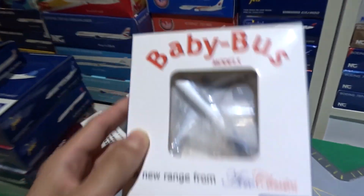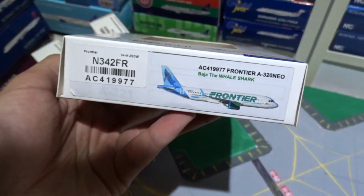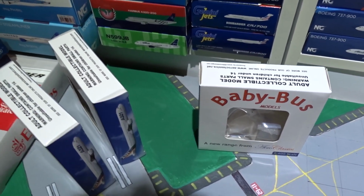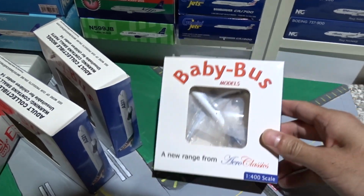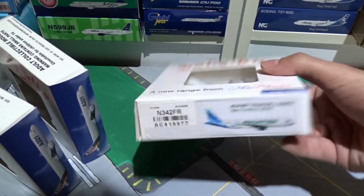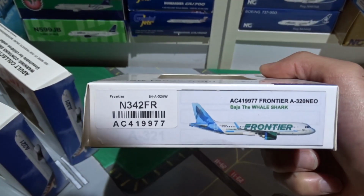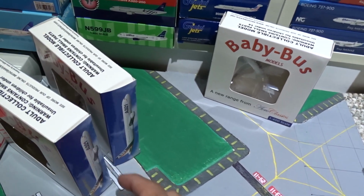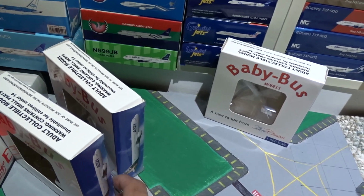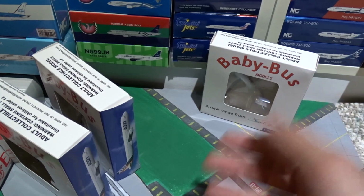So we have, first of all, the A320, they're all by Aeroclassics by the way, the Frontier 320neo with Baja the whale shark. Been looking for some more Neos, and they're really hard to find. On eBay, the cheapest you can find them is like $60 to $70. This one was about $40, and I was really surprised that they had a Neo on there. This one was released a couple months back, basically sold out everywhere else, so I was really happy to see that was still there, so I picked it up. Didn't really need one, but just thought, you know what, why not, just to have another Neo, because I only have a 321 and a 320 Neo by Gemini, so I thought, get another one, why not?